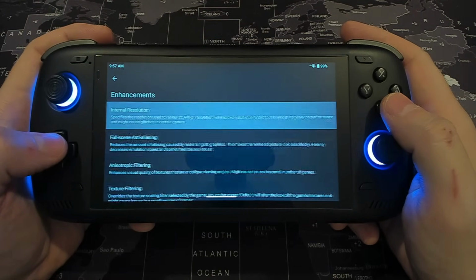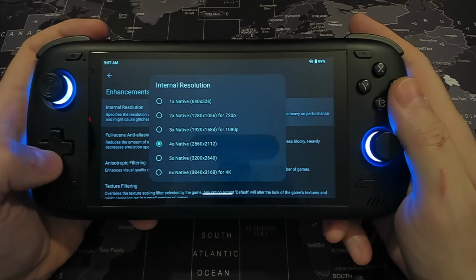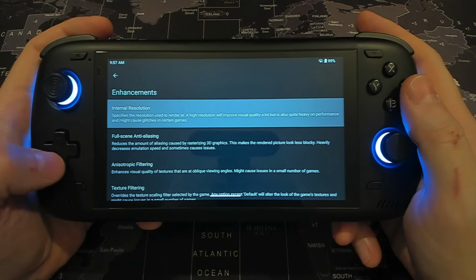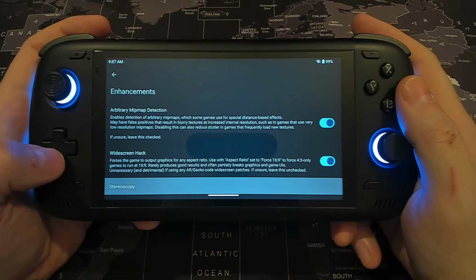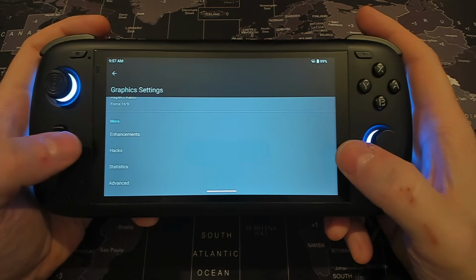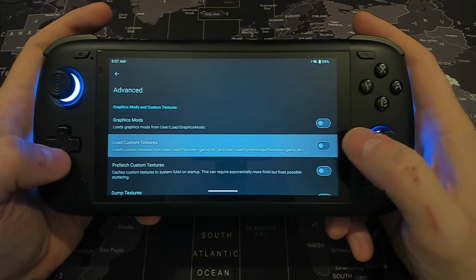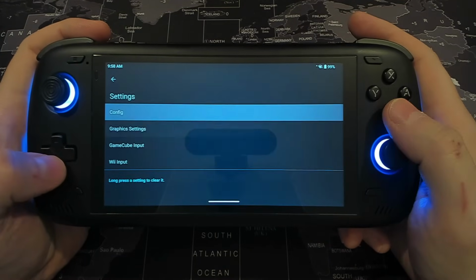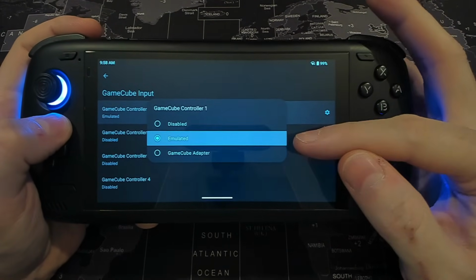And because it's a widescreen, I force it to 16:9 because I'm eventually going to use widescreen hacks. But here you can see I'm using 4x resolution. I haven't actually tested more than 4x because I wasn't too sure. And there's a couple of games that are going to be using some custom textures here. But everything ran really well at 4x. So I'll probably personally try a higher resolution on my own. But you can see here, load custom textures. We're going to turn this on for the individual games that I'm going to be using them.